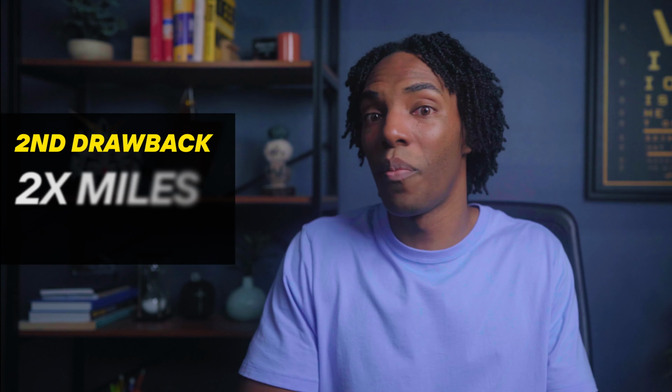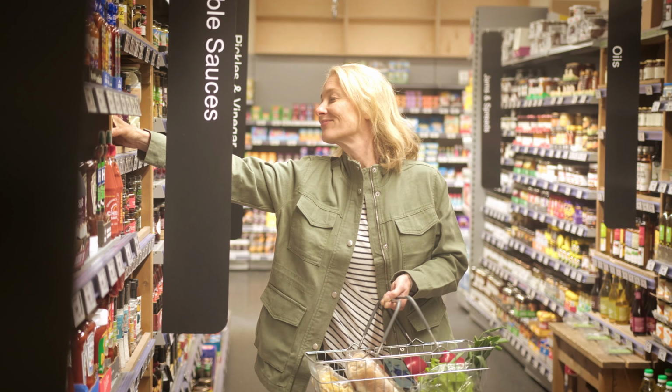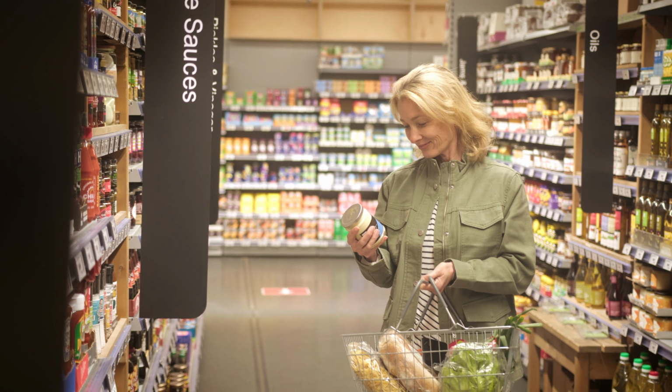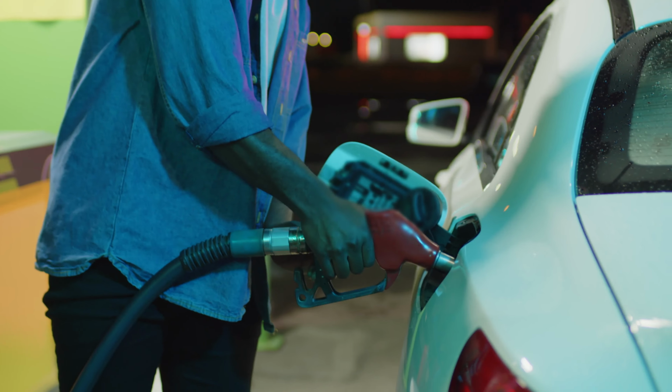The second major drawback is that you're only earning 2 miles per dollar, or 2x, on all other purchases. Now, this can be a downside if you're someone who loves racking up points on groceries or other types of everyday spending, which this card does not have categories for. But it's a flat rate, meaning you don't have to worry about keeping track of a bunch of different spending categories or thresholds. It's simple and straightforward.